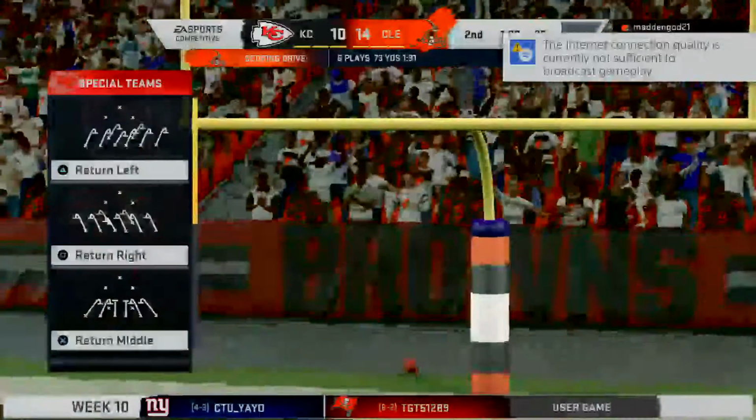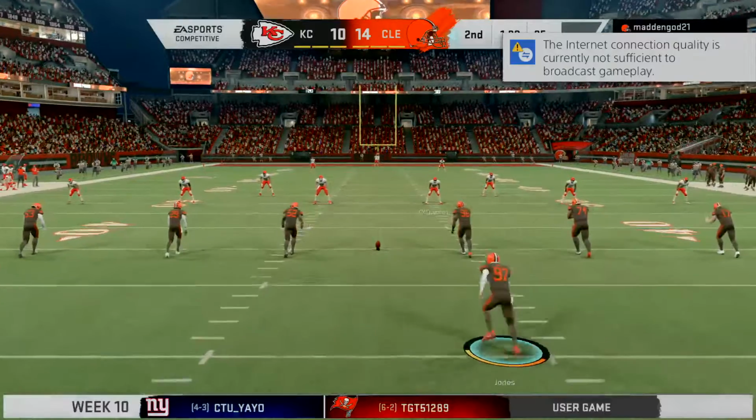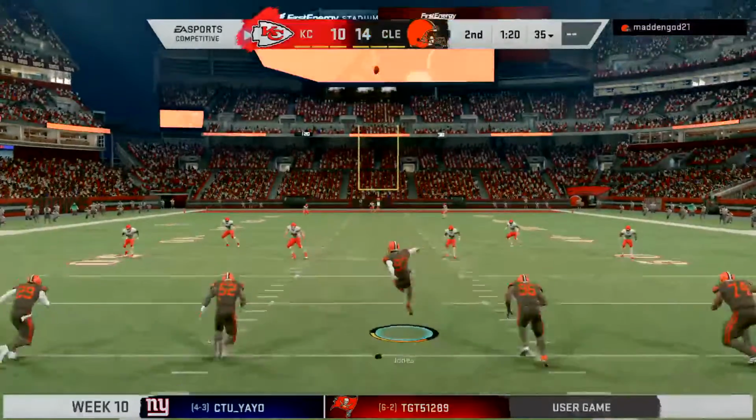And the Browns have retaken the lead. Extra point by Seibert up and good. And the lead is now 14-10.